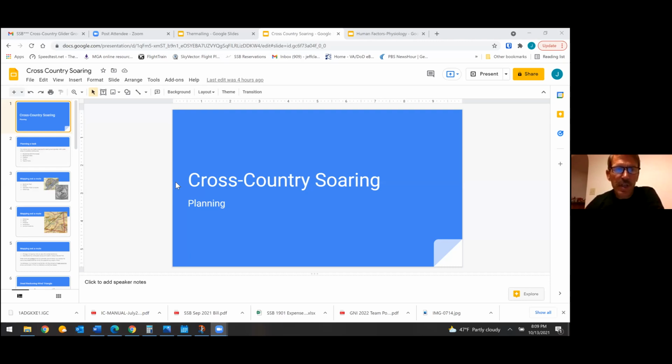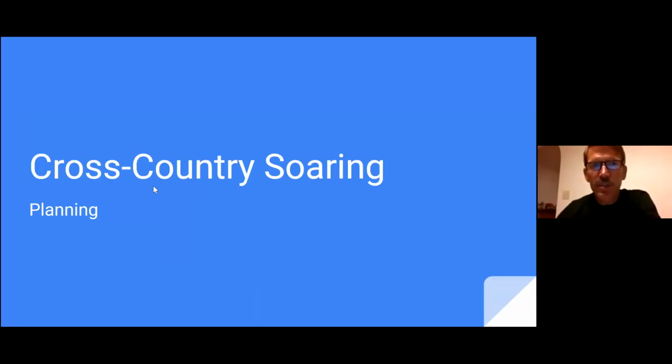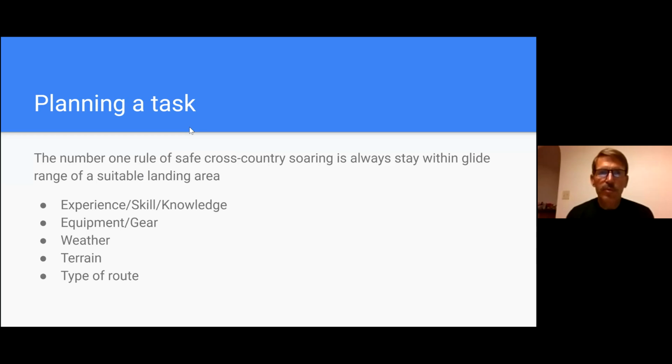Okay, what I'm going to focus on is just the planning portion. So what you need to think about as you're getting into cross-country soaring, but also some of what you think about at any given flight. Typically, if we know what we want to do, whether it's defined points or even if we just say, hey, I want to fly north to the Laramie Valley and back, or up to the Wyoming border, we'll call that a task. So when you hear me refer to a task, that's what I'm talking about.